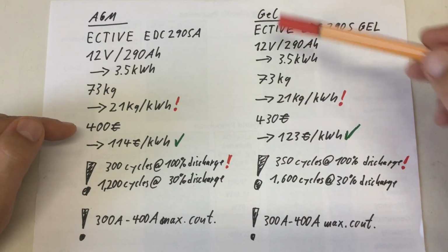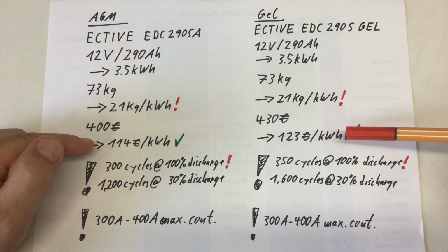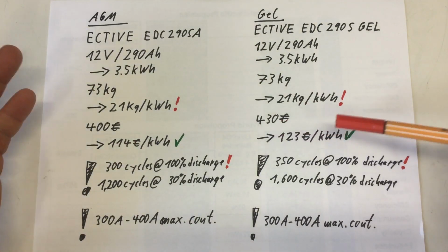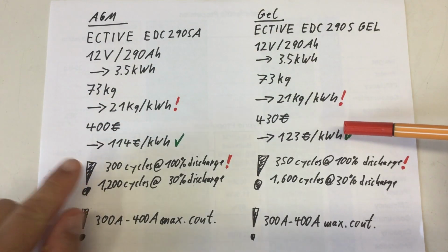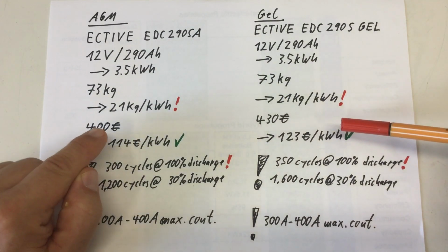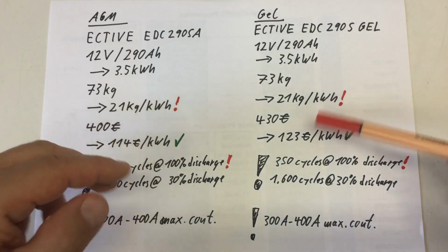430 euros. The gel is a little bit more expensive. That gives us a price of about 114, 120 euros per kilowatt hour. That's 5 times cheaper than the cheapest lithium-ion batteries I had a look at.